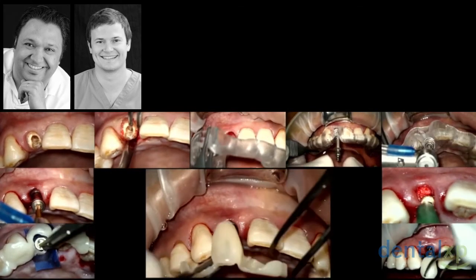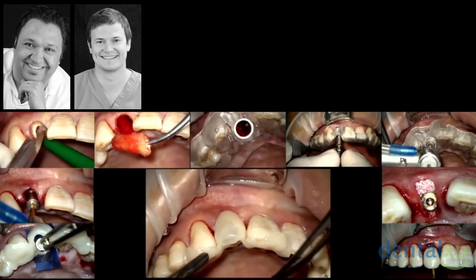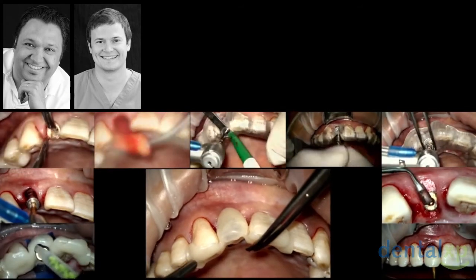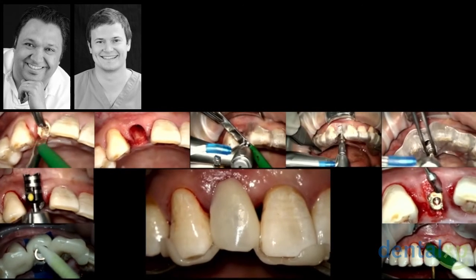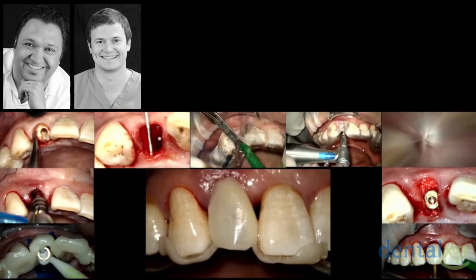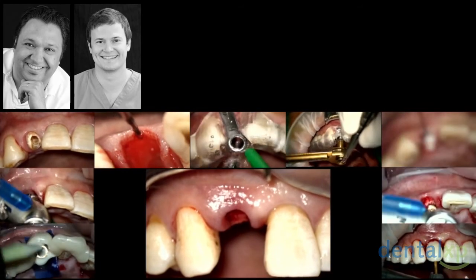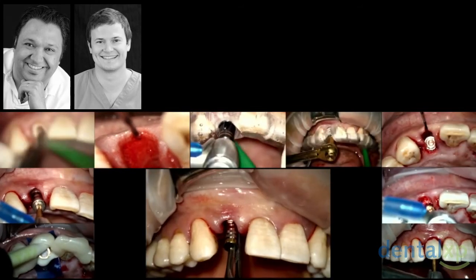And here is just how we are using the temp shell right after extraction and implant placement, and you can see all the clinical steps on the screen. So let's take a look at all these steps. We are just positioning the temp shell on the surgical site with the help of a tweezer. You can see that it fits perfectly to the situation.